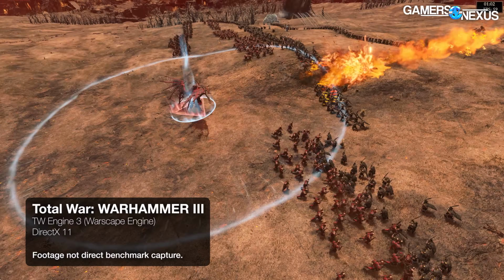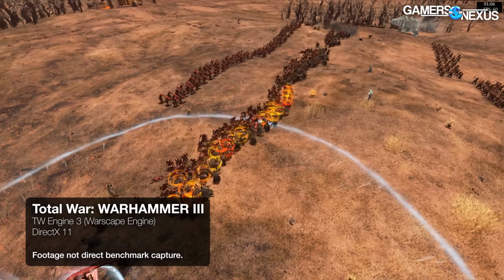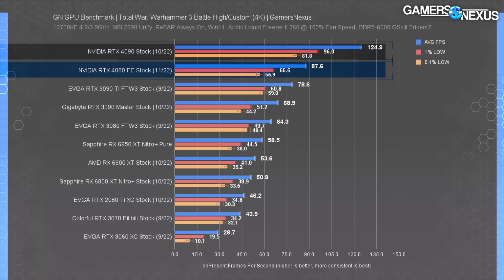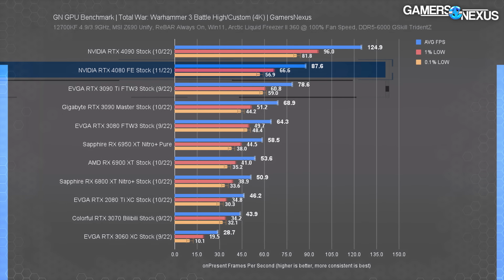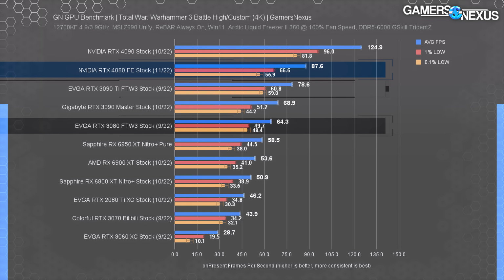So we'll move on. In Total War Warhammer 3 at 4K, another DX11 title, the 4090 led at 125 FPS average with lows well spaced behind. It's pretty consistent here. The 4080 achieves 70% of that performance once again, landing at 88 FPS average with lows spaced also proportionally. The 3090 Ti gets close to the 4080 here, and as for the 3080, the 4080 leads the last gen namesake by 38%.